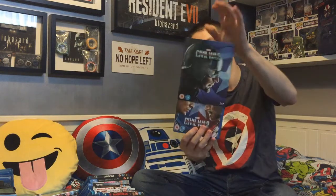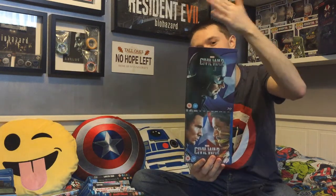Captain America Civil War. Obviously you have the choice between Captain America and Iron Man. I had to choose Captain America because one, it's a Captain America movie, and I kind of prefer Captain America to Iron Man. But yes, in a nice slipcase. But yes, Captain America slipcase.